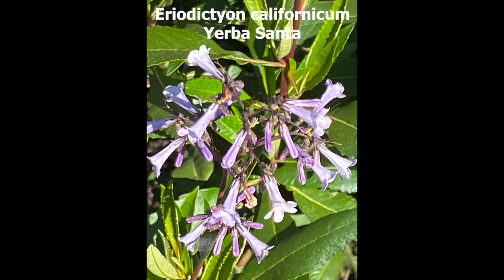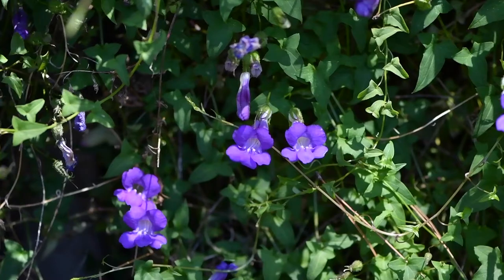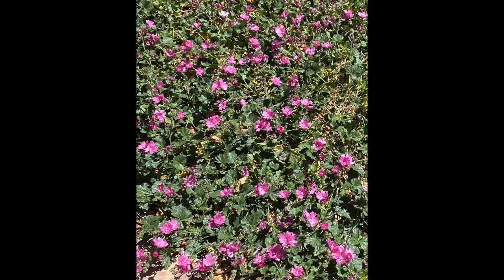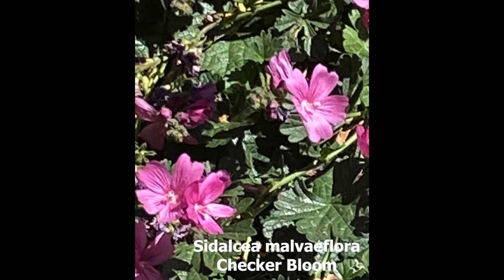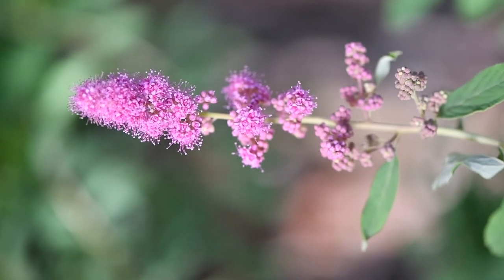In purple, we have the woolly blue curls and the verbena already blooming in bush form. But now we get a ground cover purple bloom called roving sailor that Pete Veilleux introduced me to a few years ago. In pink, joining the meadow onion, checker bloom, a wonderful pink, low-blooming plant that attracts butterflies. And in the bushes, I put in some plants that I've seen along the Sierra mountain streams called the mountain spirea.